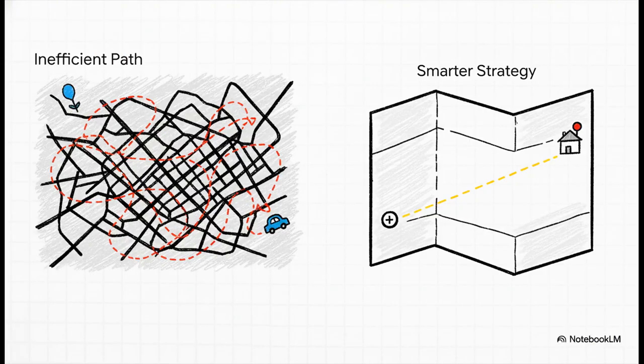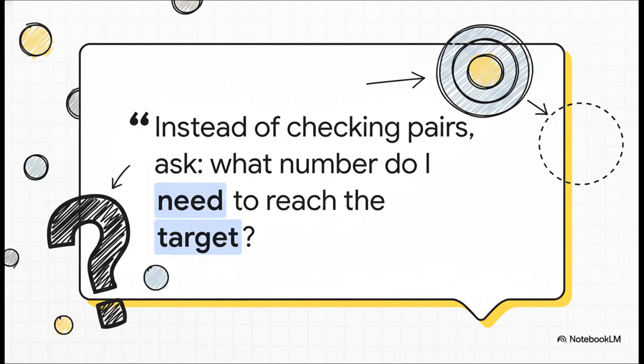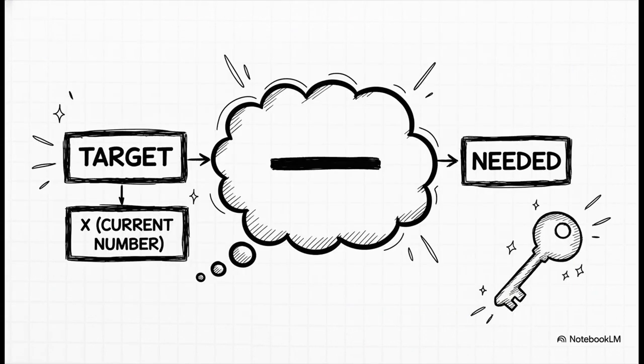So we've figured out the core issue, right? Trying out every single combination is just not going to work for big lists. It's like trying to find a specific house in a huge city by just driving down every single street one by one. No, we need a map. We need a smarter strategy. And this leads us to the crucial, game-changing question. We have to reframe the whole problem. Instead of taking 2 numbers and asking, hey, do you two add up to the target? We take just 1 number and ask a totally different question. What is the exact partner I need to hit the target? And the math for that? It's ridiculously simple. The number we need is just the target minus whatever number we're currently looking at. This little formula, this is the key that unlocks the whole thing. It changes the problem from one of adding things up to one of just searching for something.